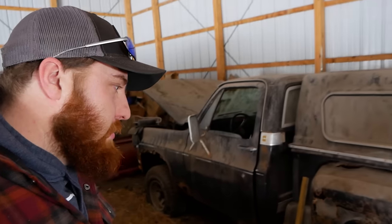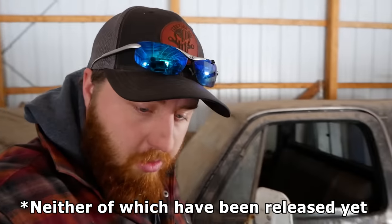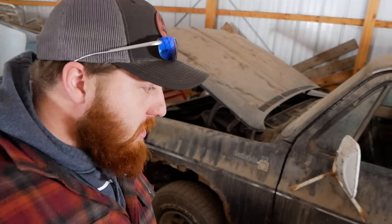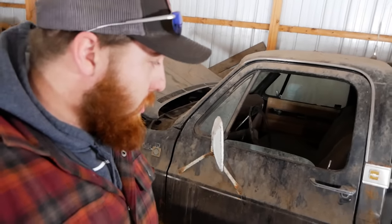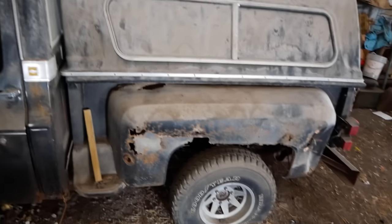So this is in the same building that we pulled the Daytona for Phoenix's channel and the Blazer out of. The Blazer was just on the other side of this wall. I don't know a thing about this. It's been sitting here for what appears to be two or three forevers, and someone got their money out of it.